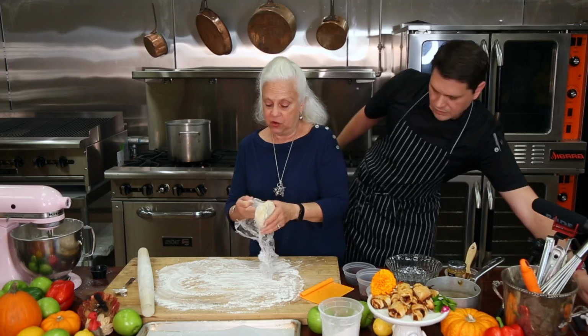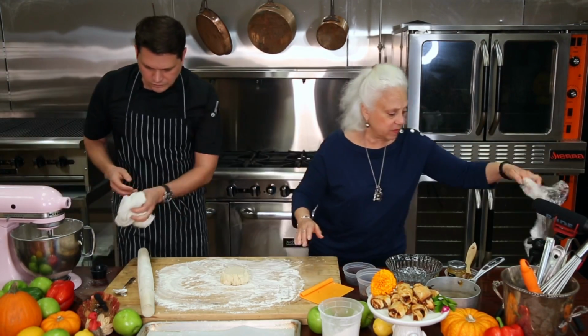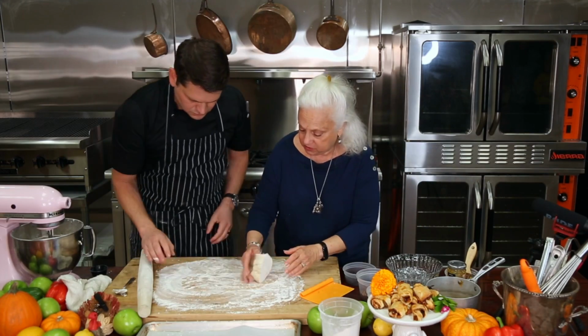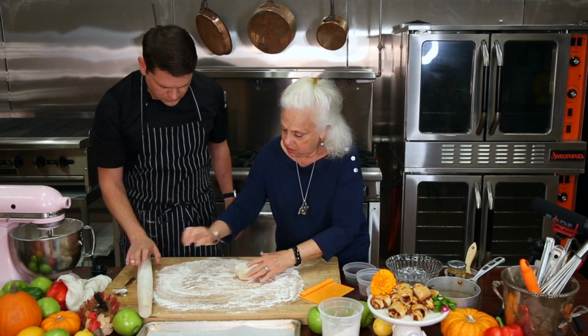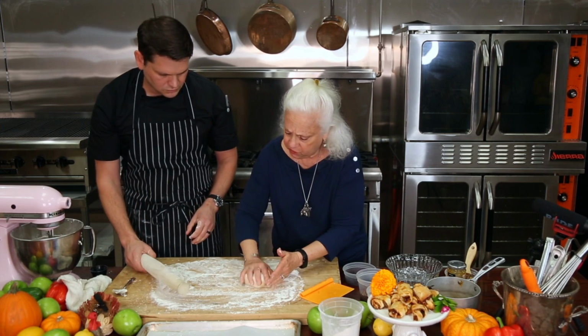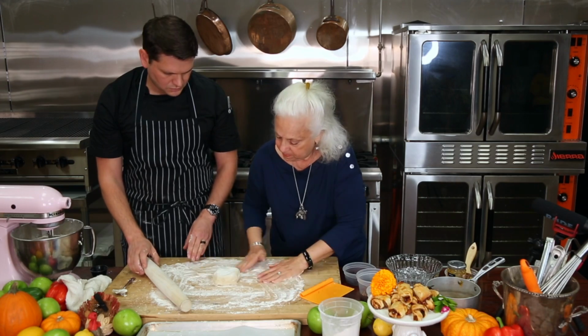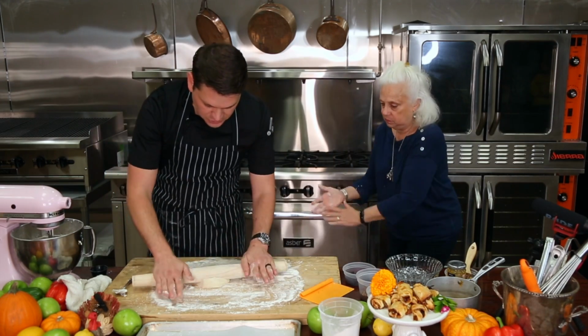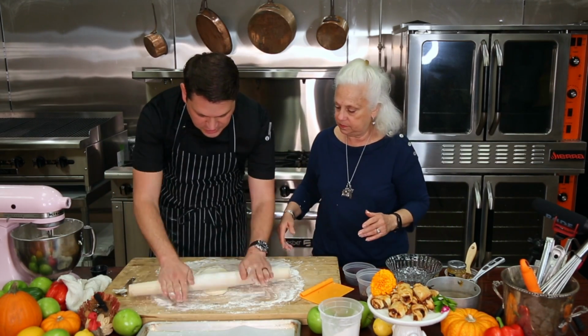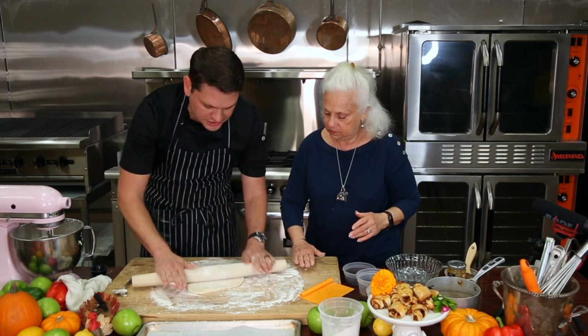We've wrapped our dough in the saran wrap, and now I have a floured board. Jeremy, we're going to flour this board, flour your rolling pin. You want to keep the dough in the fridge almost until you're ready to use it, and then you're going to roll it out into a circle. The reason you want this to stay as cool as possible is because there's so much butter in this dough.